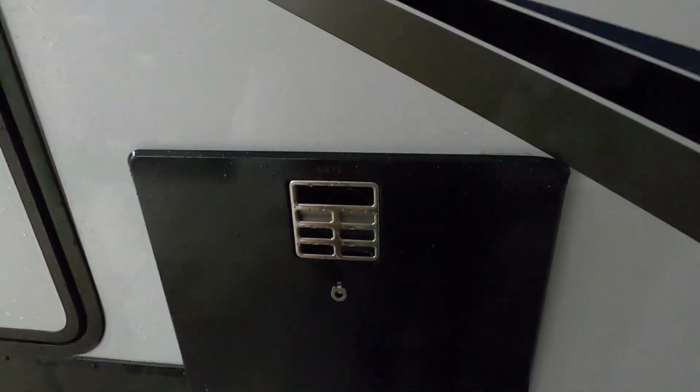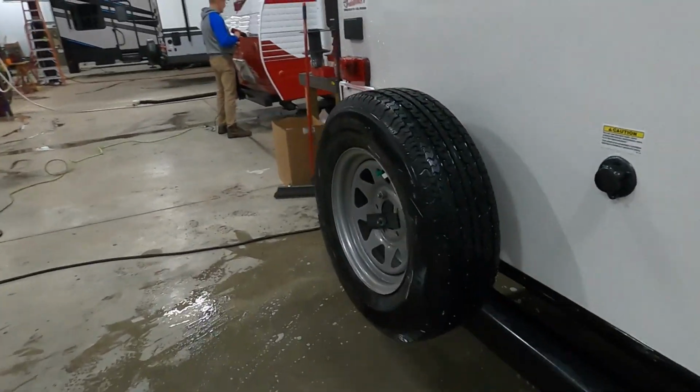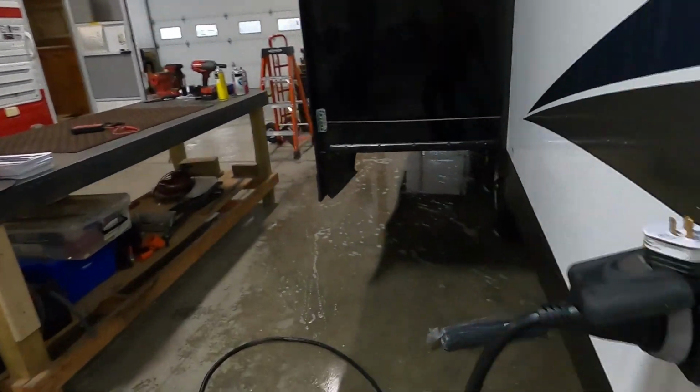Now let's say we're going to go camping and we're not going to use city water. We're going to go boondocking or dry camping. In that case, we're going to fill up our fresh water tank.